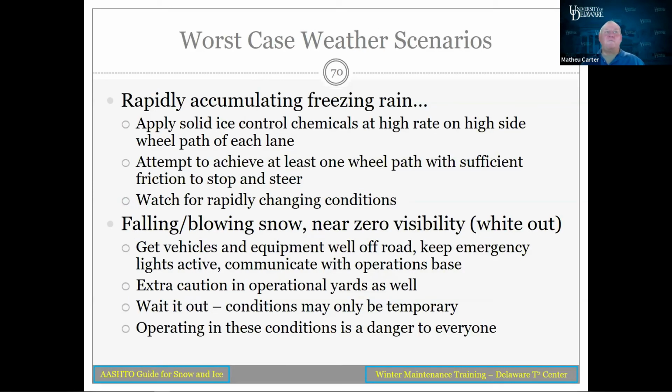When we have the special case of whiteout conditions, which don't happen that often for us, but when they do, those are the kinds of situations where we've really got to step back and say, what was job one we talked about? Our own safety. We're not going to be doing anybody any good trying to plug along in zero or near zero visibility. It's time to pull off at a safe place and wait it out, because chances are a whiteout condition isn't going to last for hours. Again, that's in our neck of the woods, in the mid-Atlantic. Other parts of the country may have different experiences.